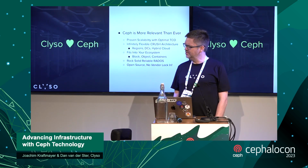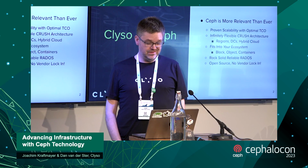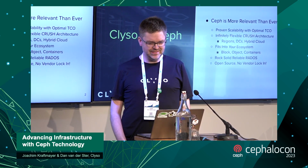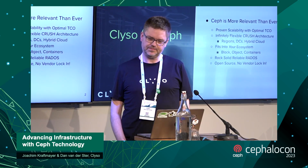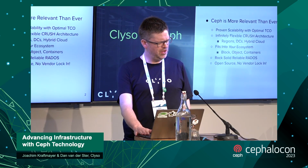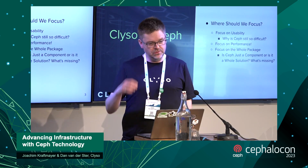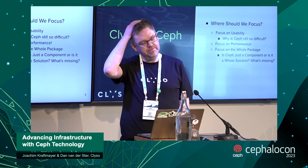It does block, objects, and file, and it handles containers, so you can integrate it with your stack. And why I've liked Ceph since the beginning is the rock-solid reliable RADOS. And of course, open source, so no vendor lock-in. You can switch between all of your friendly Ceph vendors if you decide to. So with all that in mind, where do we want to focus?